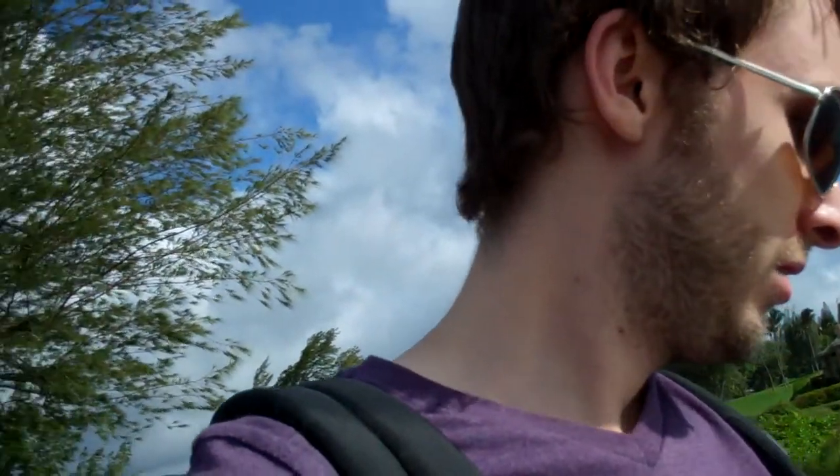Alright, well that's it. That's Honolua Bay and Fleming Beach. Who knows what this rock formation is called, but spot, highly recommended.